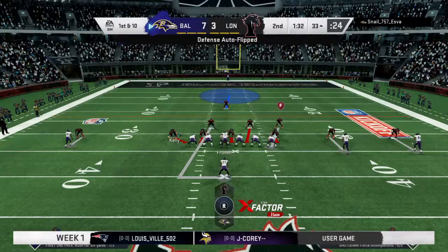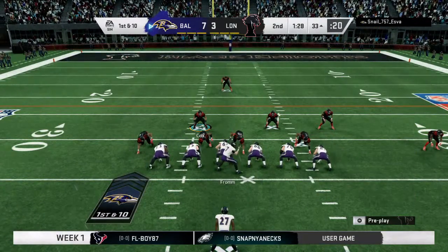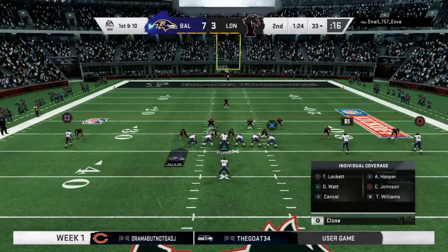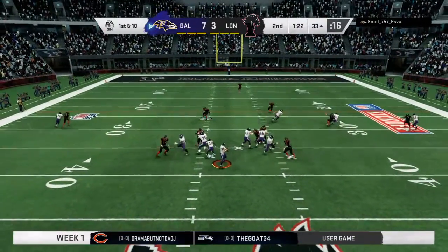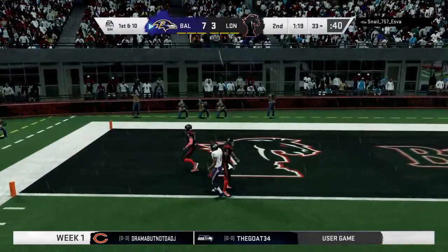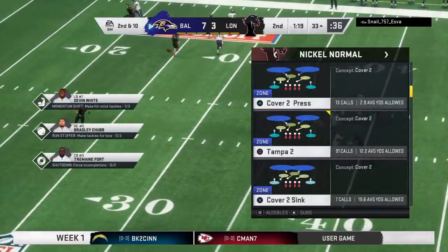So the big play changes the complexion of things. Here's 1st and 10 just outside the 30. They'll set up a throw. He'll take a shot for the end zone. And that will be incomplete. Would have been a big hitter if they had connected.